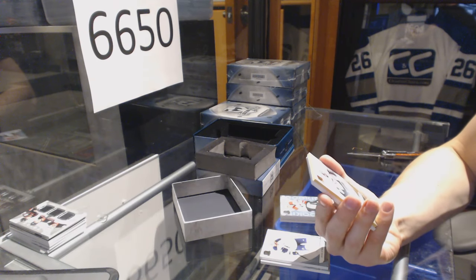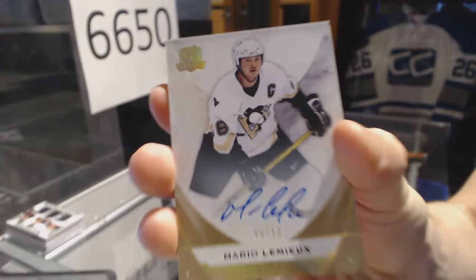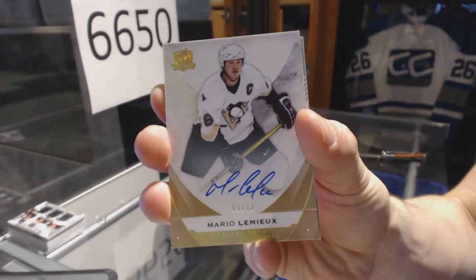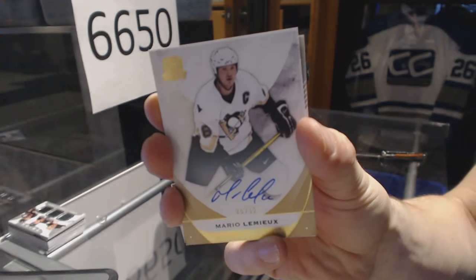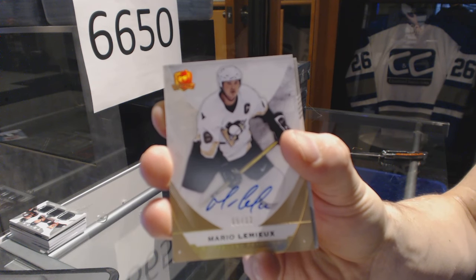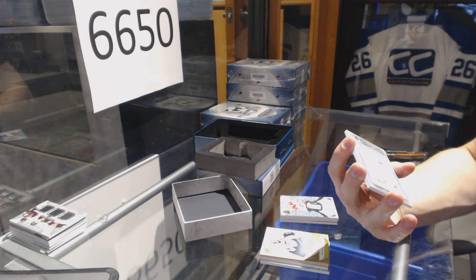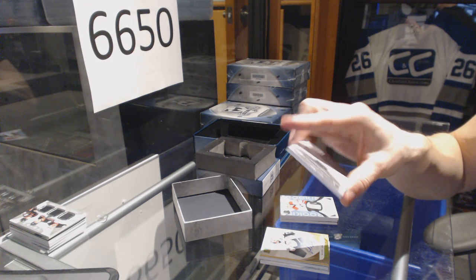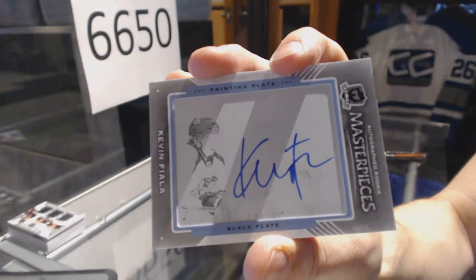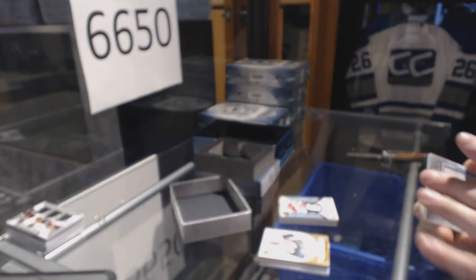Ooh, that's an alright hit. We've got a base gold autograph numbered 5 of 12 for the Pittsburgh Penguins, Mario Lemieux. Base gold auto 5 of 12 for the Penguins, Mario Lemieux. We've got a Rookie Masterpieces, 1 of 1 autographed black printing plate from SPX for the Nashville Predators, Kevin Fiala. Kevin Fiala, 1 of 1 auto printing plate for the Preds.